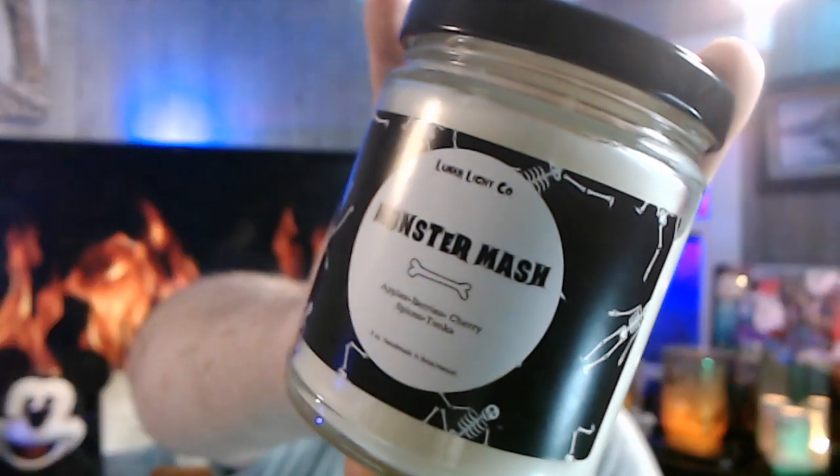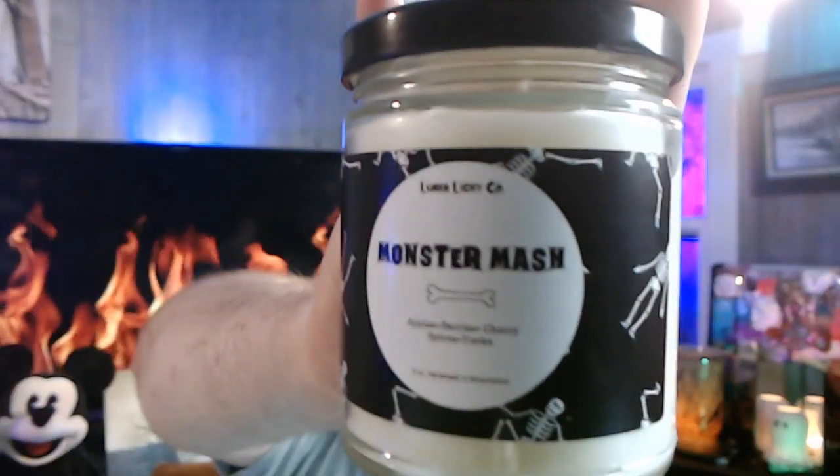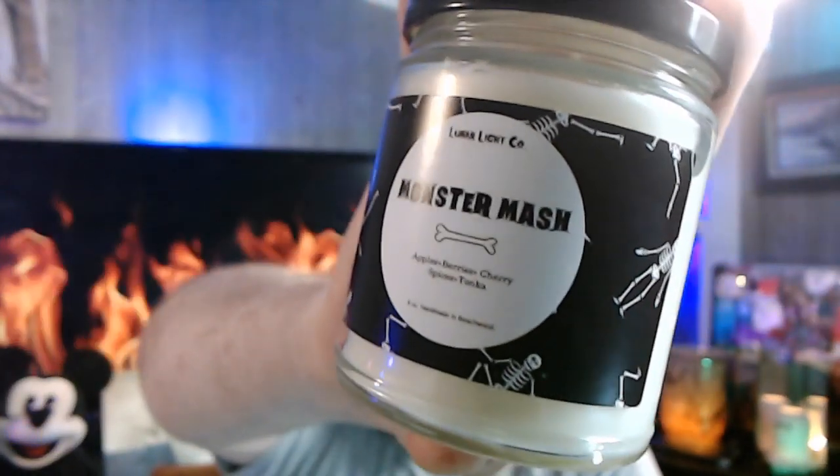But I think I spoke too soon. I think I was just smelling a combination of those spices in Tonka, and I jumped to the conclusion that there was a touch of patchouli in there. Maybe there's not. Very good candle. I like the concept. A party in Frankenstein's laboratory. There's nothing better than that.